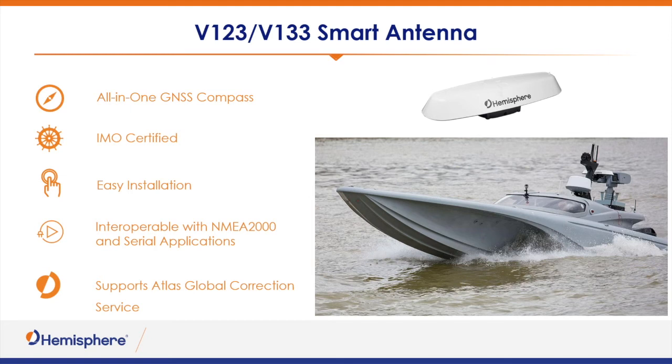It is IMO certified, so it's IMO wheel marked. We have all the alerts in place, all of the update rates in place, and all the benchmarks required to meet IMO certification have been met by the V123 and 133. The V133, again, is beacon capable, so that's something to keep in mind as well. And both of these products also support Atlas Global Correction Service, so you can use Atlas Basic onshore or offshore with this product line.